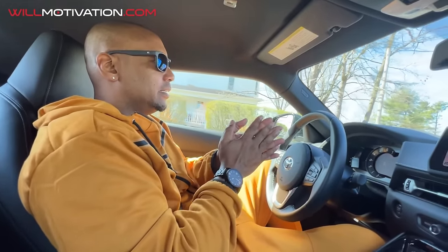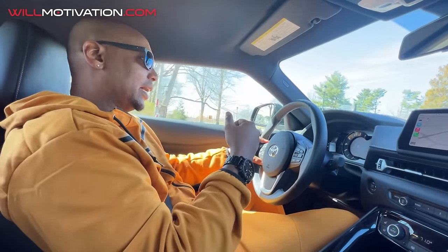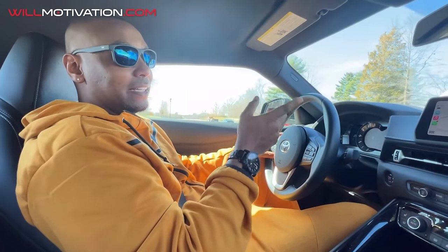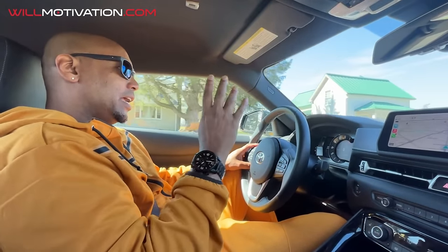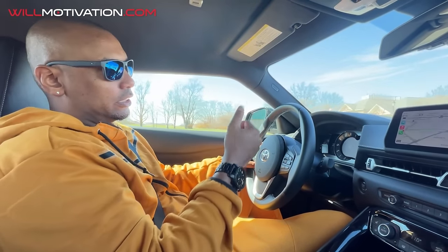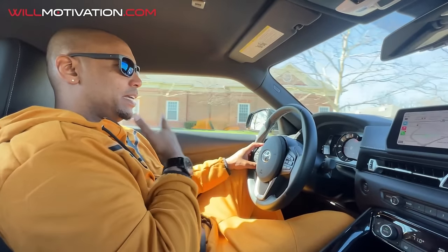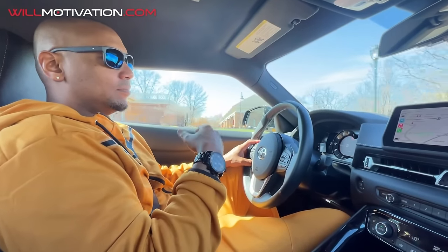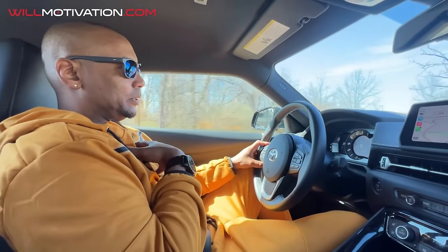From the front, a lot of people were complaining about not being able to see the stoplight when you pull up to it. I can see it just fine. If you want to complain about that, get inside a Lamborghini Huracan. It might just be that you need to adjust your seat to sit a little bit lower so you can see the stoplight. I have no problem with the visibility. And for a sports car, I give it an 8 out of 10. It's fine. Visibility is fine, if you ask me.